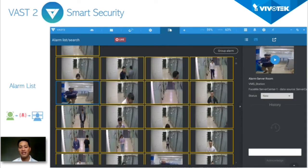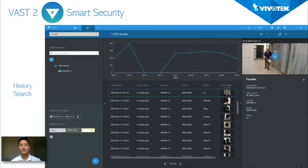VAS2 also has an alarms page where you can search and find all the triggered alarms. Once you find the alarm you're interested in, you can click on the play icon to review it. As I mentioned earlier, Data Magnet uses the FaceMe data points to build a database of all the faces detected and recognized. The user can then go back in time and perform a search based on the search criteria.